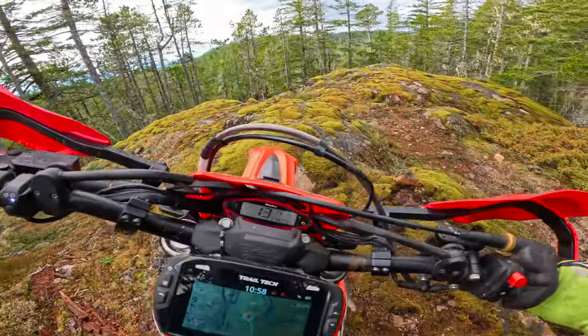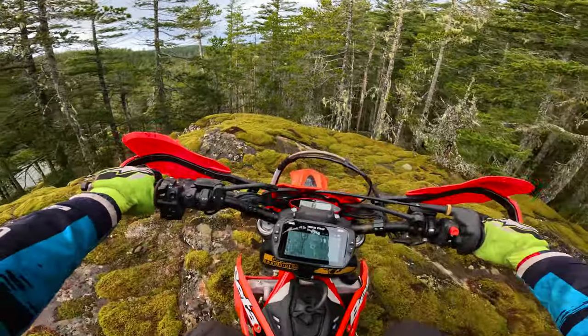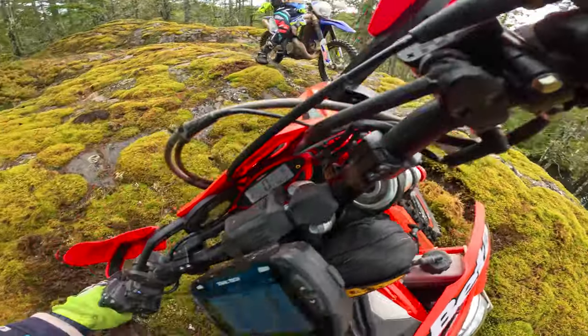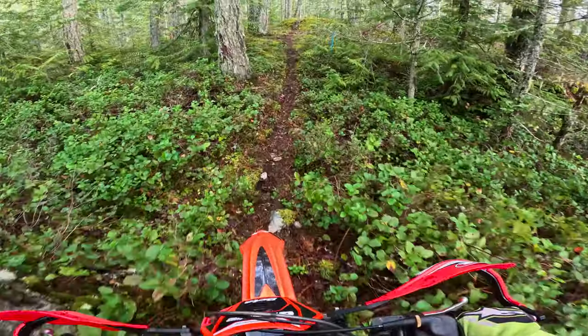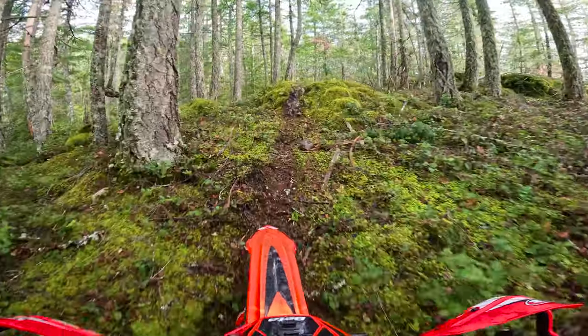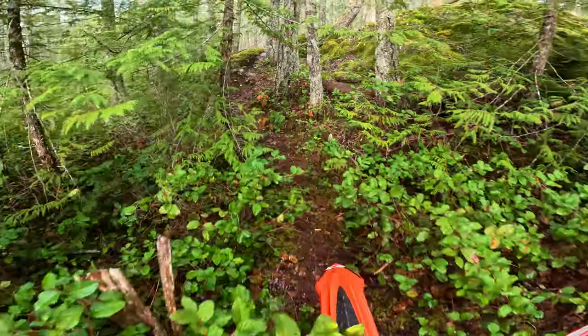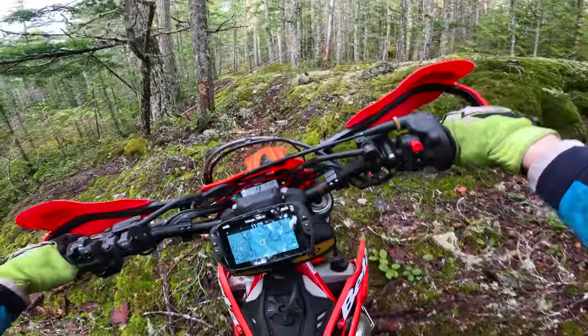And now we have reached our very first lookout here. Nice. And now we're gonna start the ascent up this actual first mountain here that we gotta get up and cross over.